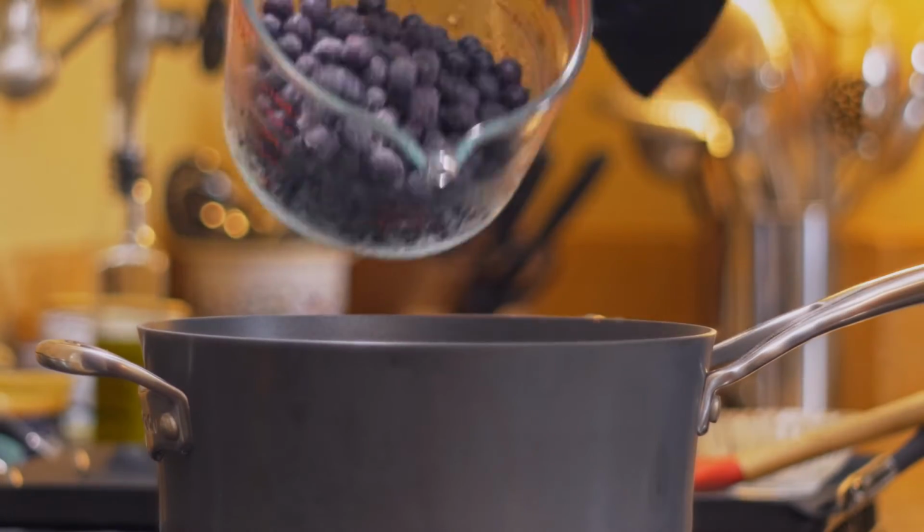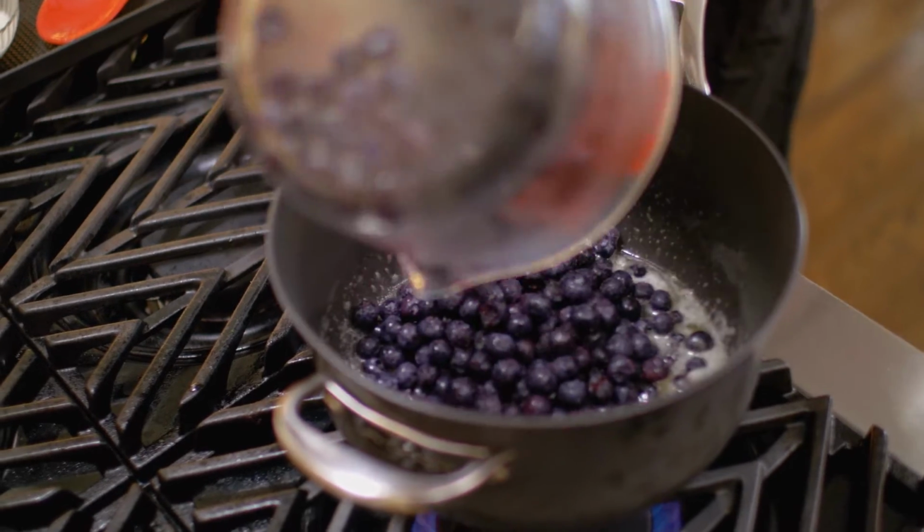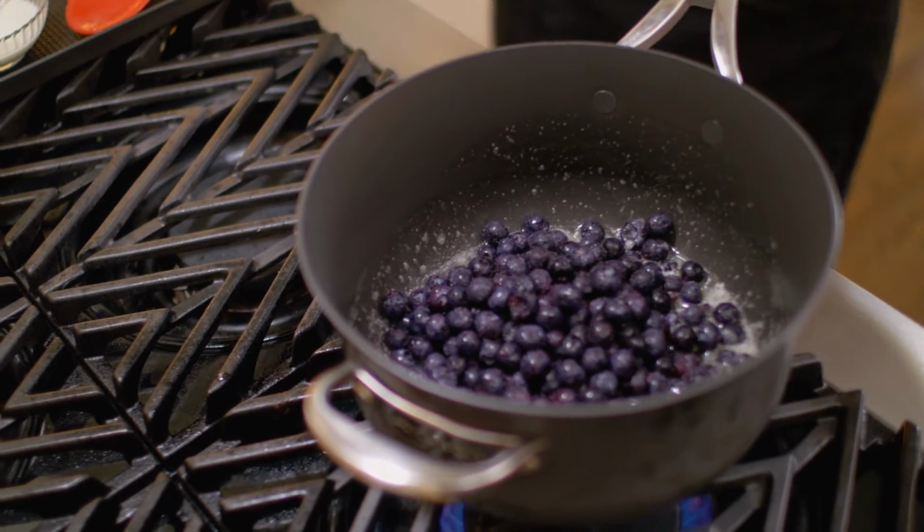Here we go with the blueberries. Frozen. At first, they look like little pellets coming out. Don't be discouraged. That's the way it's supposed to be. The most fun that I have making this dessert is just going at it, and you want to turn it. Two things will happen, you will see.